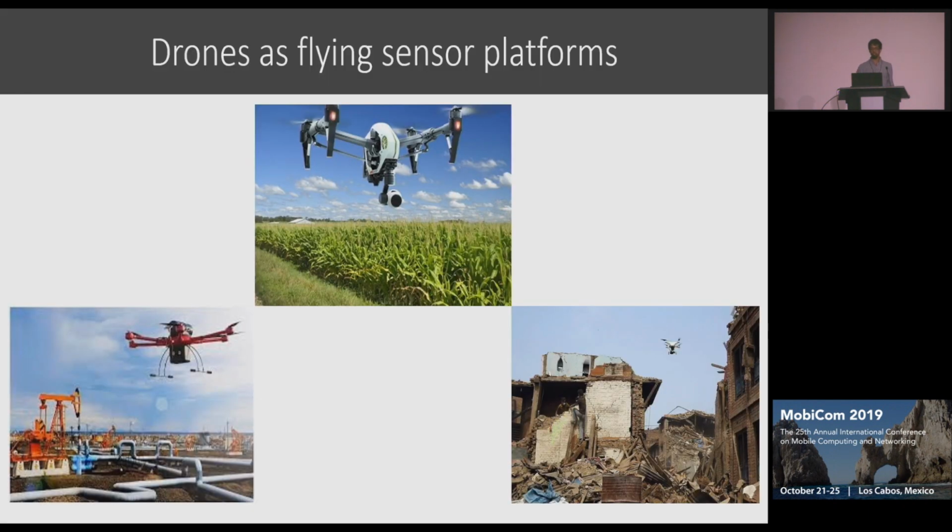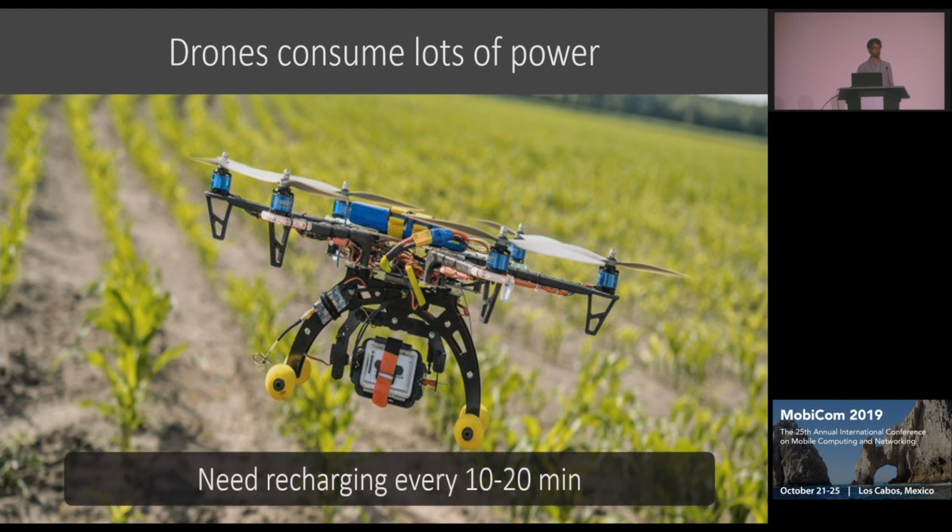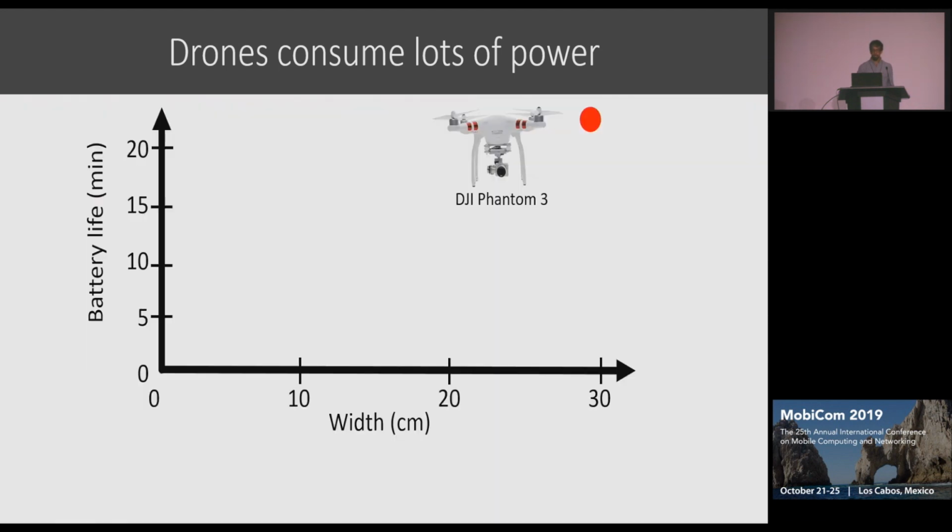Now, the reason we'd like to make sensors fly is we can look at all of the emerging applications for drones, like smart farming, pipeline inspection, and disaster recovery. But the issue with drones is that they have a pretty limited battery life right now, and most commercial drones can only fly for 10 to 20 minutes. The reason for this is because flight is very power expensive. For something like the DJI Phantom drone, it takes about 100 watts or so to fly.